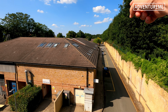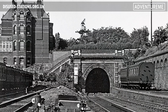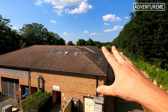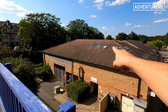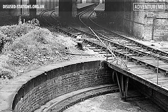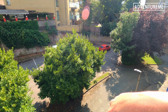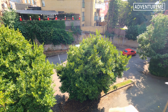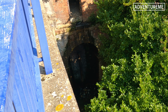So the line came in from the back end over there. It exited a tunnel underneath the hill and came into the station. Now this station was a terminus station, so the lines would have come in and gone straight back out. But they also had a turntable on this side of the bridge. So let me go over there and show you that. So directly down here was a turntable where they could bring the engines in and turn them round and then go back out forward. And you can see some of the old recesses down there in the edges.